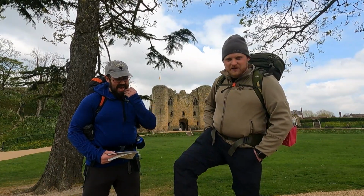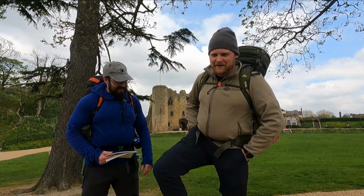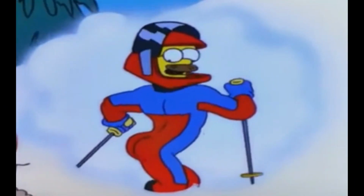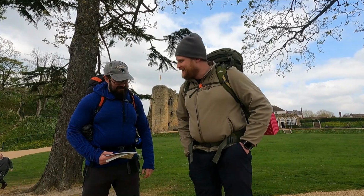I've got some new walking trousers, so it feels like I'm wearing nothing at all. Feels like I'm wearing nothing at all. Nothing at all.